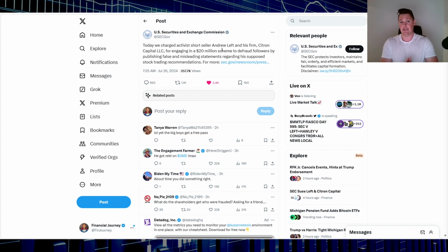The SEC did charge short seller Andrew Left and his firm, who are, I think, more commonly and famously known for shorting GameStop and openly saying that. It looks like they are charged roughly around 20 million for a scheme to defraud followers by publishing false and misleading statements regarding his supposed stock trading recommendations. So yeah, the SEC doesn't do all that much that often, but they do.